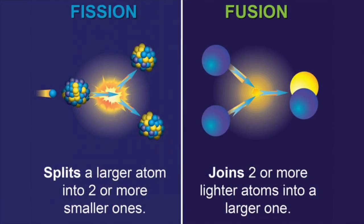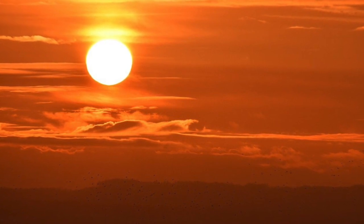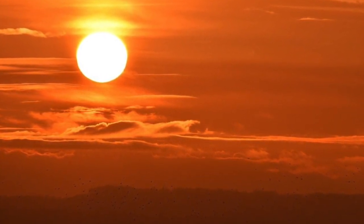There are two basic ways to make energy from nuclear reactions: fission and fusion. Fission is when large nuclei break apart and release energy, and is the process currently used in nuclear power stations to generate electricity. Fusion is when small nuclei, such as those of hydrogen, collide and combine to produce larger nuclei, such as those of helium. Fusion is the process by which the Sun, deep inside its core, generates the heat and light that makes life possible here on Earth.